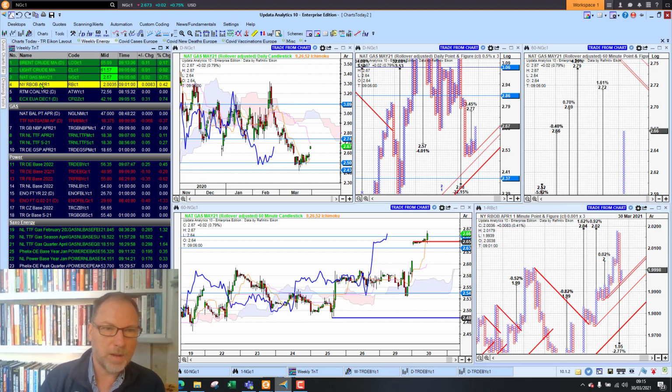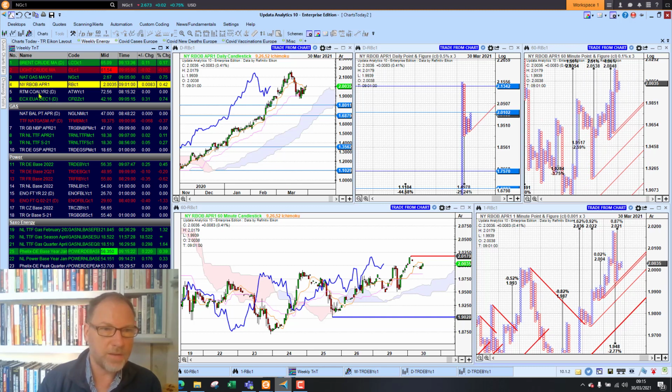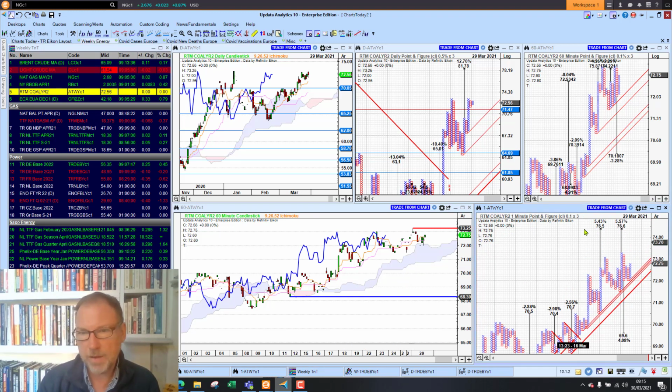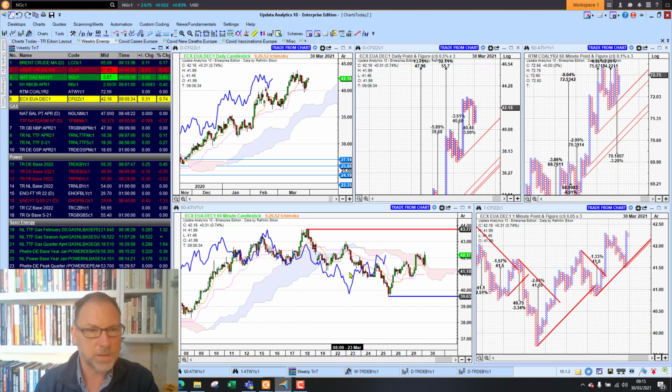Looking at RBOB, we are still above the 2 level. Coal, we haven't got a price yet this morning, but the 72.50 is just pushing higher all the time, and we do have upside targets. It was interesting to see that coal was the most held up dry bulk commodity with the Suez crisis.